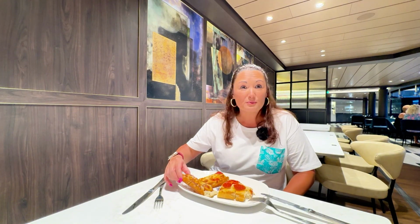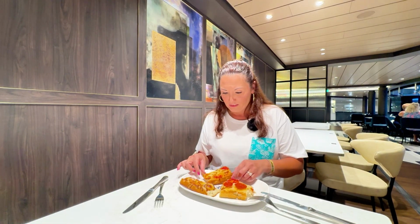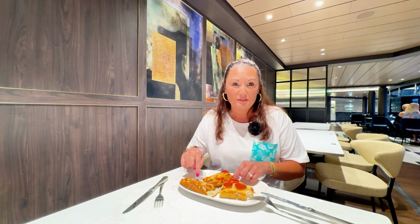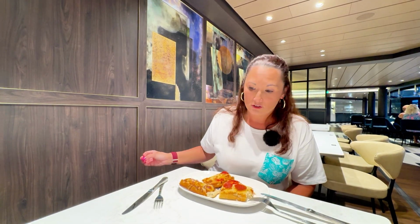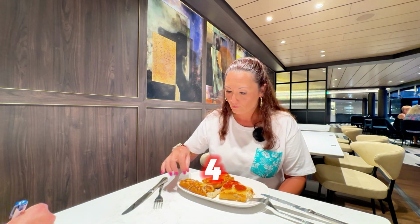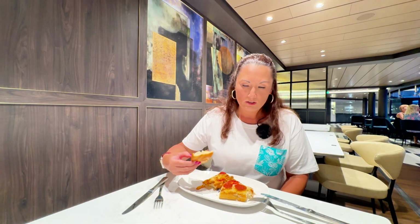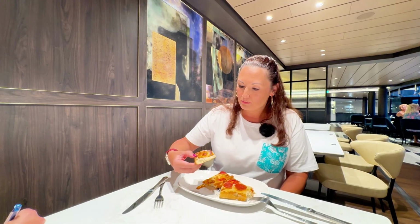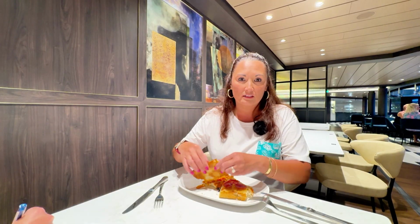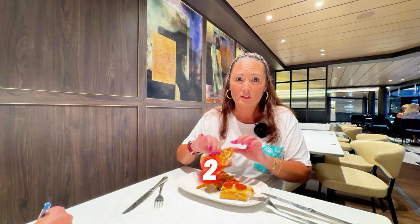Sauce-wise, on this specific slice, I'm going to give it a 0 because I don't see any sauce. The other slice, same part of the pizza, has sauce. So the sauce is over there, but not over here. So sauce, 0. Cheese, there's a lot of cheese on this, so I'm going to give the cheese a 4. The overall bread, it's just, like I said, not for me. It's kind of hard. Bread, a 2. The crust, a solid 2.